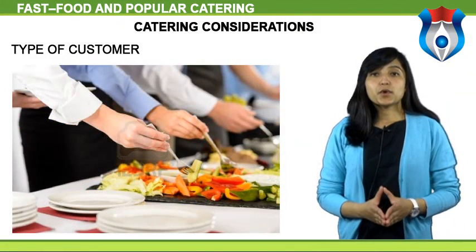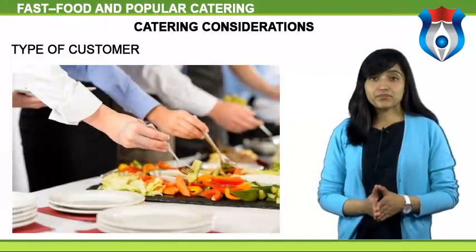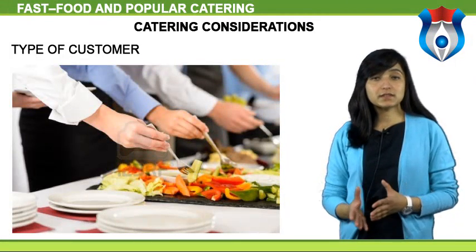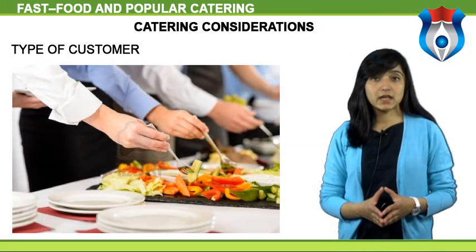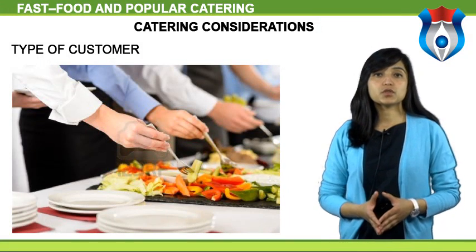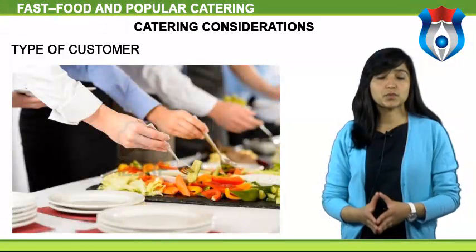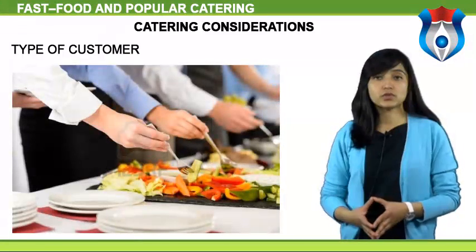In other types of popular catering establishments, customers may require something more than simply refreshment. For example, shoppers in a department store will often purchase a beverage and a snack not only for refreshment but also so that they may sit down and rest.